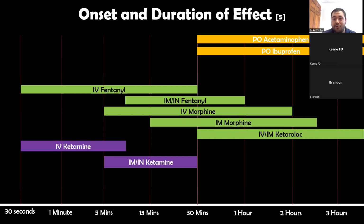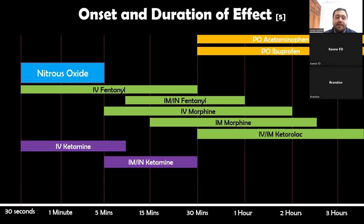Our ketamine is really quick acting, but it's going to have a quick offloading time. So for paramedics, if we give ketamine IV, 30-second onset time, but it's going to be gone in about 7 to 10 minutes. IM or IN ketamine is going to take 5 minutes, but that could last up to 30 minutes. Here's where nitrous oxide fits in.